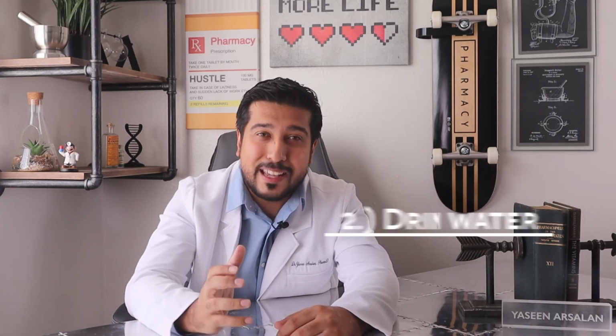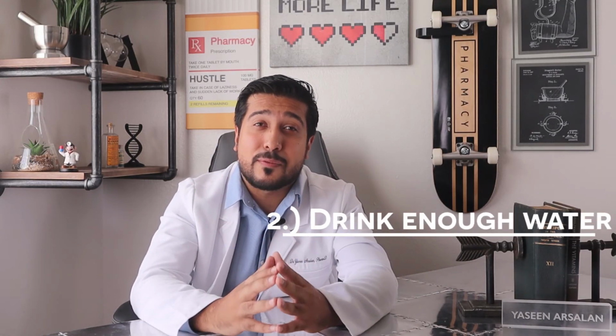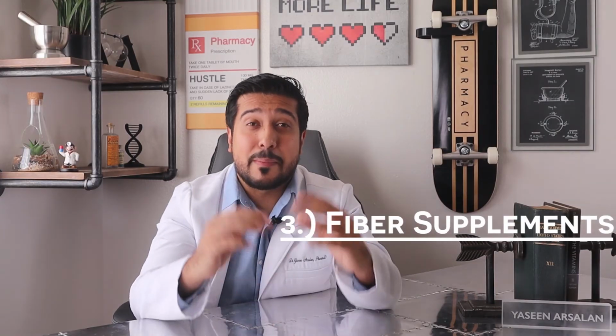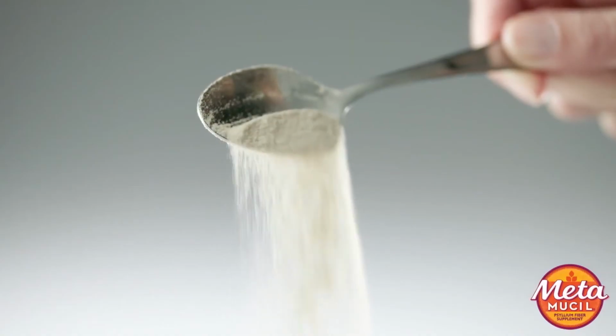Number 2, drink plenty of fluids. Drink 6 to 8 glasses of water each day to help keep those stools soft. Number 3, consider fiber supplements. Most people don't get enough of the recommended amount of fiber. The average is about 15 grams a day. That's about half the recommended amount. Studies have shown that over-the-counter fiber supplements such as psyllium or methylcellulose improve overall symptoms and bleeding from hemorrhoids.